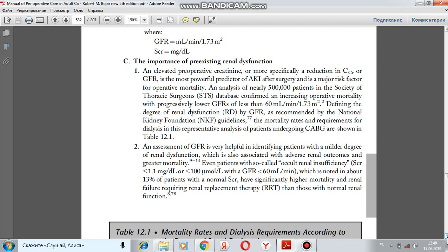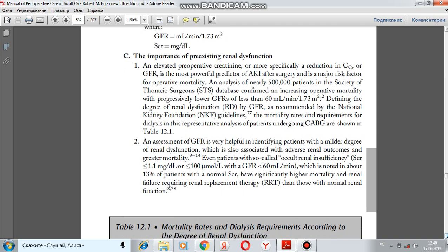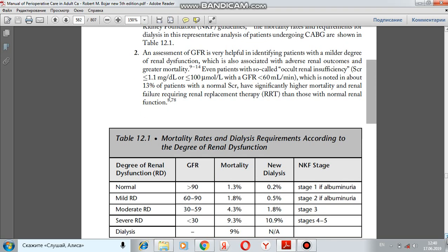Defining the degree of renal dysfunction by glomerular filtration rate as recommended by the National Kidney Foundation guidelines, the mortality rates and requirements for dialysis in this representative analysis of patients undergoing coronary artery bypass grafting are shown in Table 12.1. Table 12.1, mortality rates and dialysis requirements according to the degree of renal dysfunction.